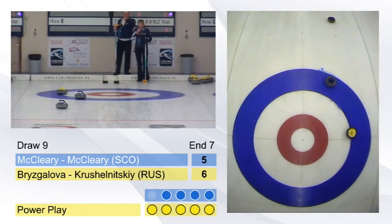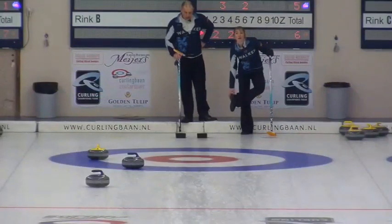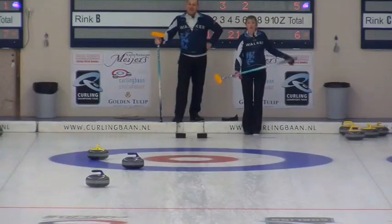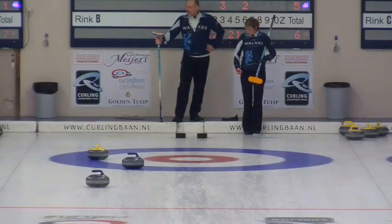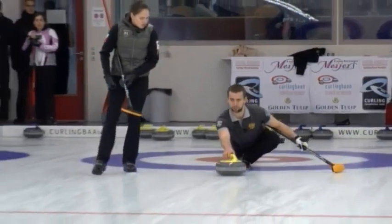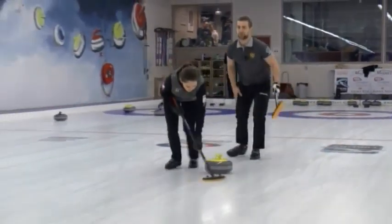We might see Russia split the house here. What do you think, Walter? Yeah, I think so too. Just throwing one on the right side of the sheet there, back 4. Making sure they're behind the T-line so they don't leave a hit or roll later in the end for Scotland, or set up any kind of double. Exactly. Let's be looking to score their 2 points. They are 1 up.